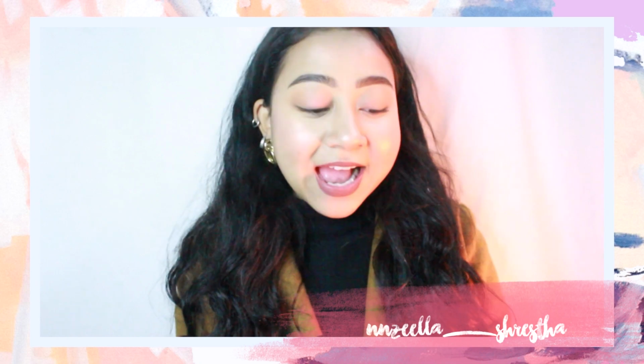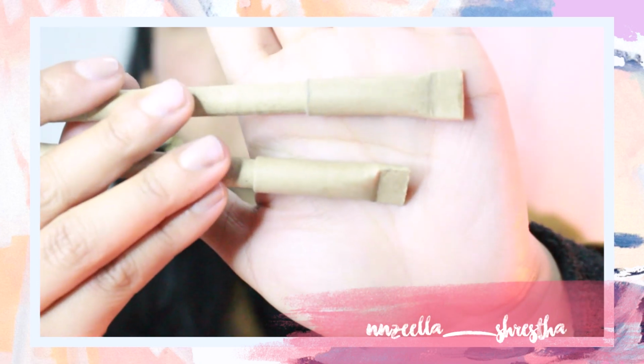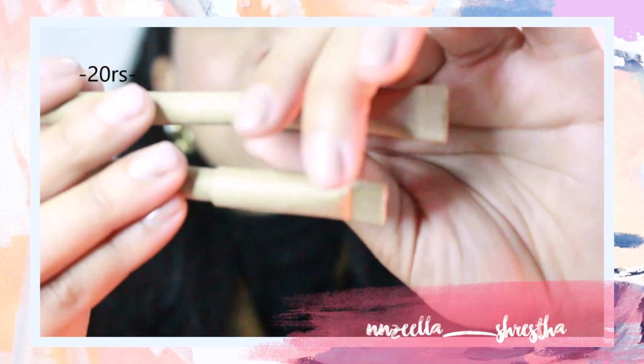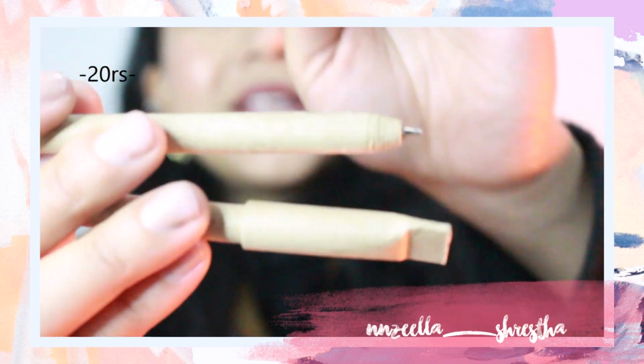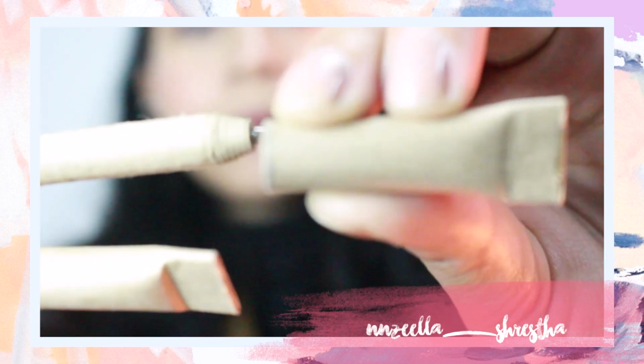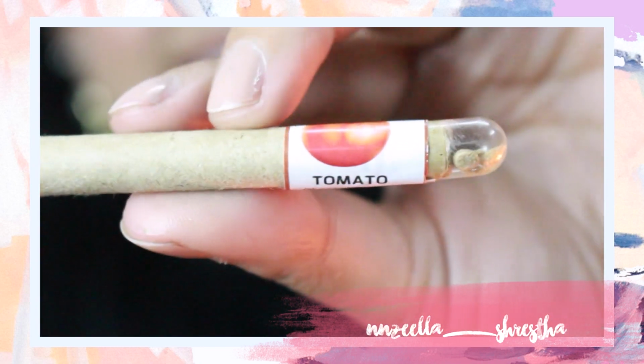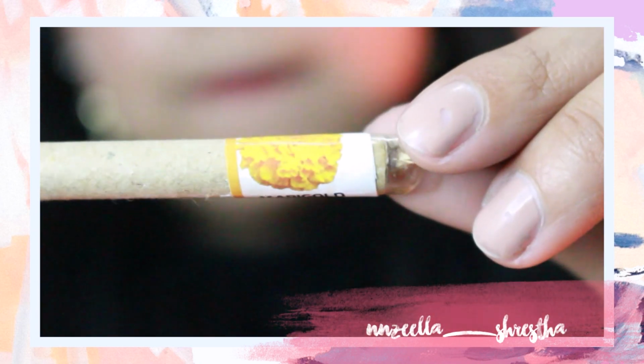So moving on, I bought these pens. These two pens are made 100% out of recycled paper, as only their refill is plastic, I guess. Even their cap is paper. Tomato seeds. And you can see marigold again. And these two are 100% recycled pens.